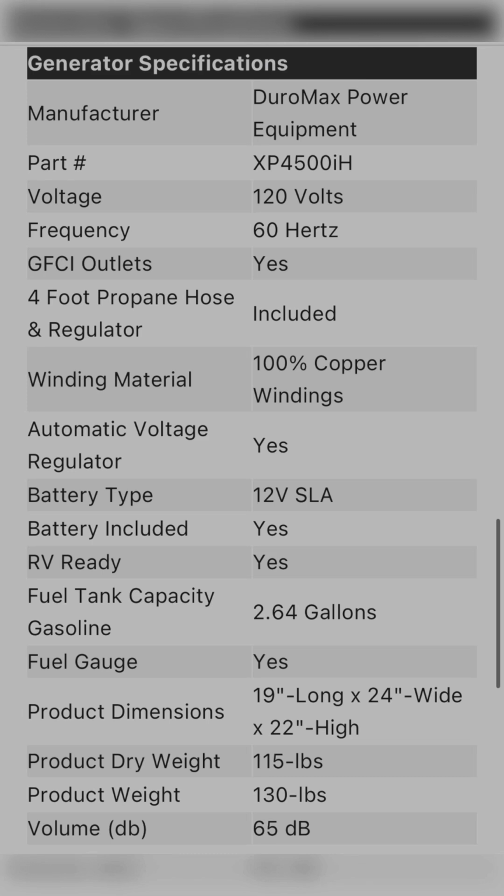Now, they advertise this at 65 decibels. I don't have a decibel meter. I don't consider it to be too loud. It is louder than that Predator. But what are you going to do? You know what I mean? It is what it is.